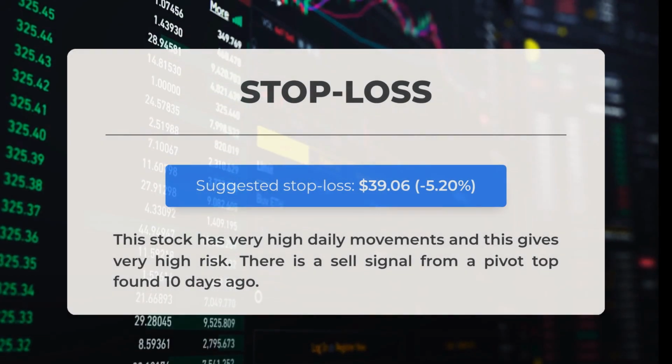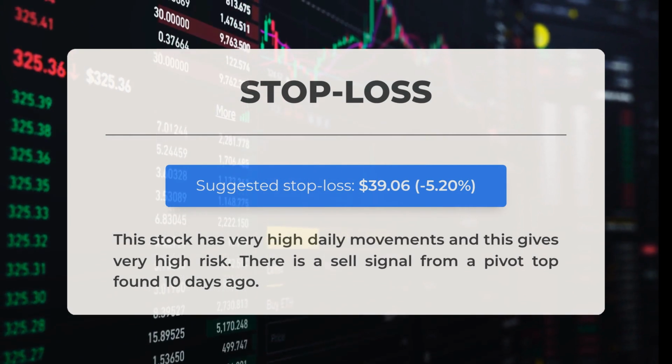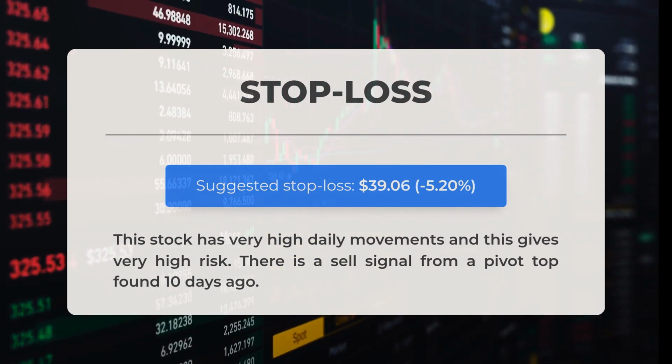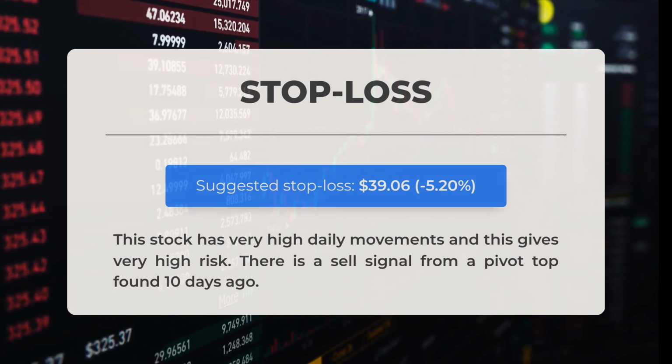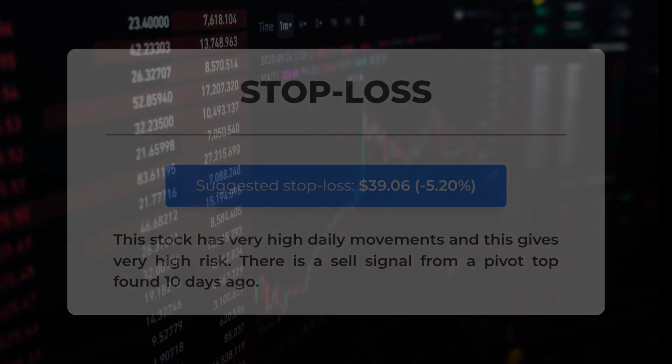Our recommended stop loss is set at $39.06, which represents a decrease of 5.2%. This stock experiences very high daily fluctuations, leading to substantial risk. A sell signal has emerged from a pivot top identified 10 days ago.